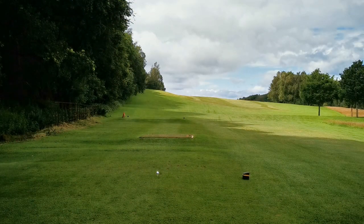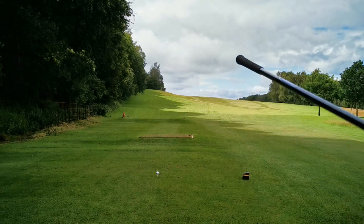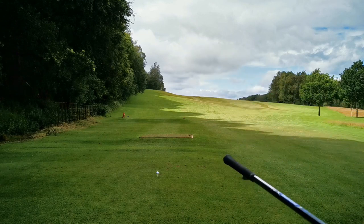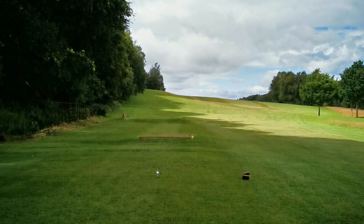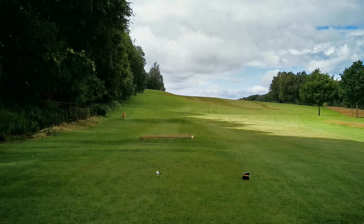About 14, not a long hole, but it's uphill and it's back into the breeze. I'd normally hit a 3-wood here, but I'm taking the driver. Dog legs left, round here a little bit. But you don't want to go left because you're in bother. So all we want to do is knock it up there onto the veranda and have a mid-iron in, really. 7 or 8, perhaps.